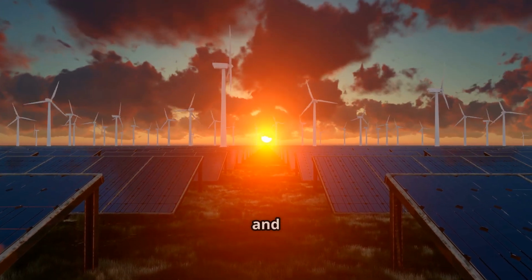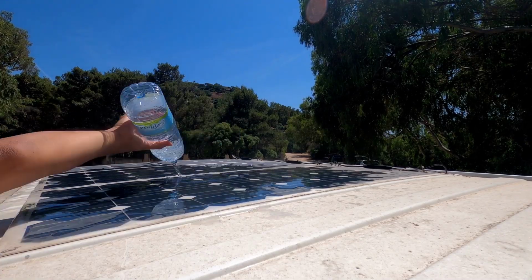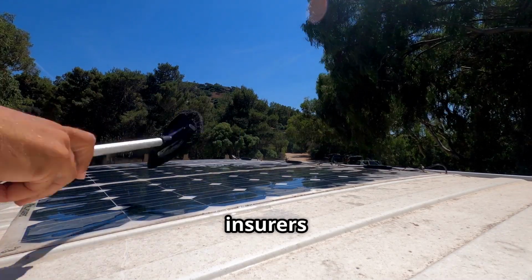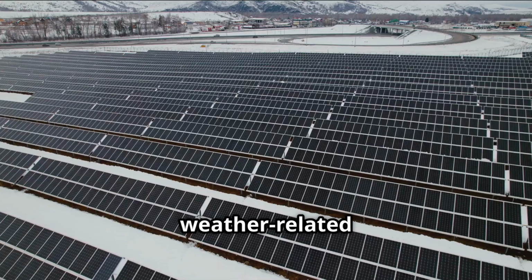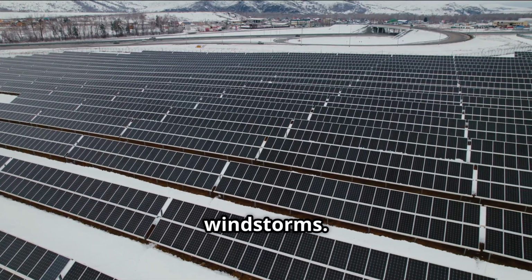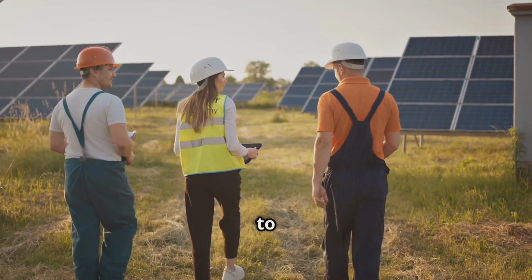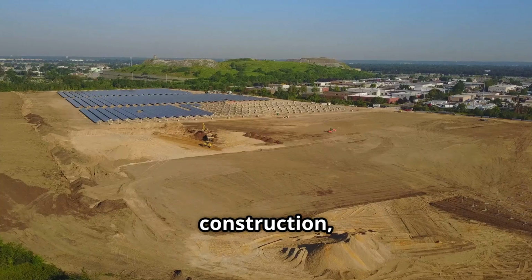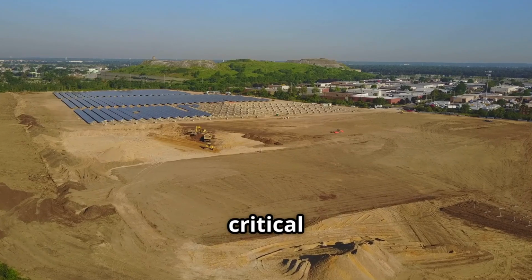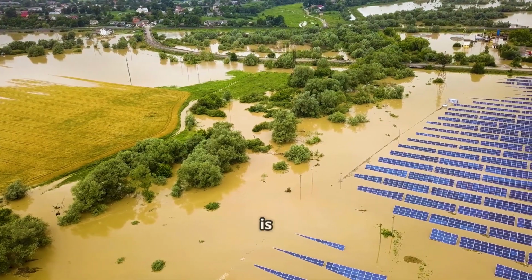So what kinds of risks and coverages are involved? For solar energy, insurers provide coverage for things like panel damage, equipment breakdown, and weather-related losses like hail or windstorms. Solar farms also need general liability coverage to protect against third-party injuries or property damage. During construction, builders' risk coverage is critical to protect against fire, theft, or natural disasters before the facility is operational.